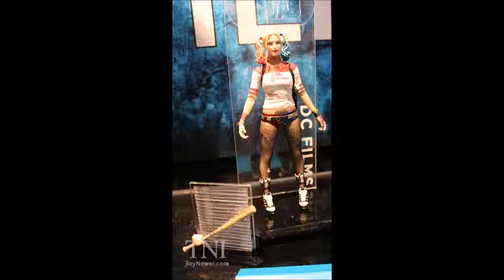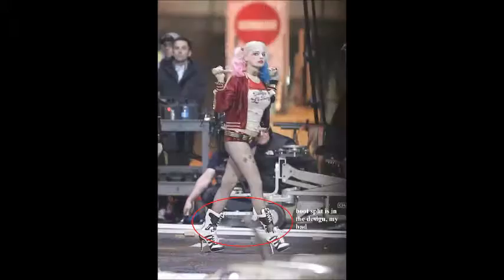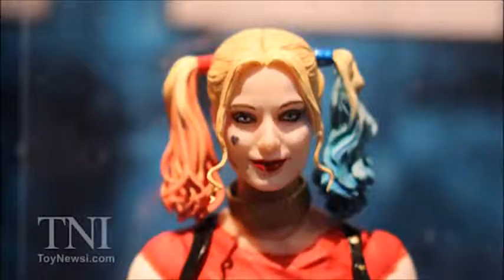For a Harley, you're gonna have to have knee joints. But even if she doesn't have knee joints, I am still probably going to get it anyway. These boots, obviously they've separated these to allow for ankle articulation. But I don't know, they could have probably sorted that out. Either way, I'm still going to get this figure.